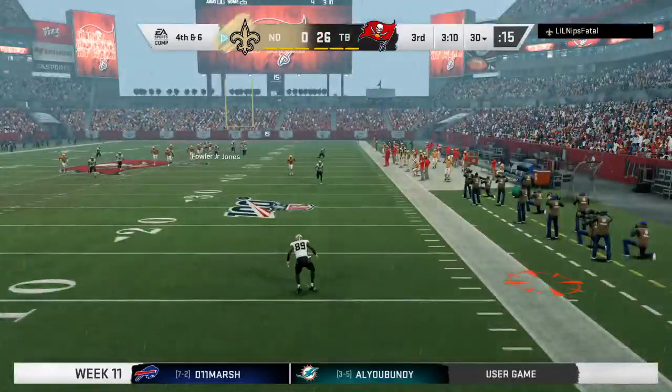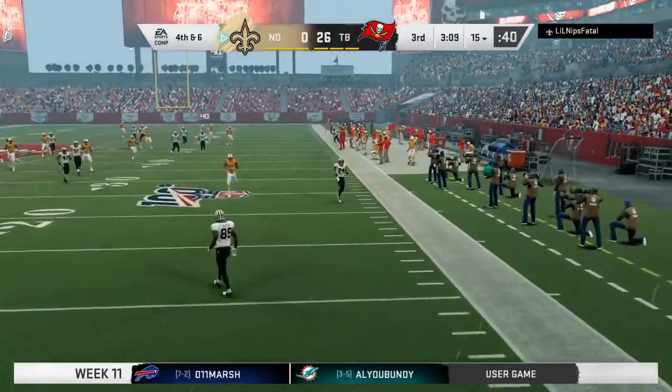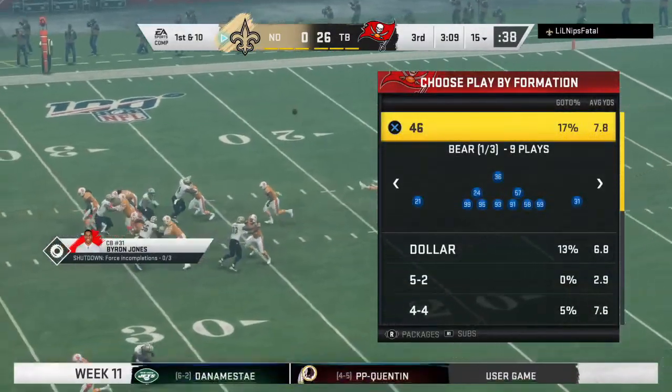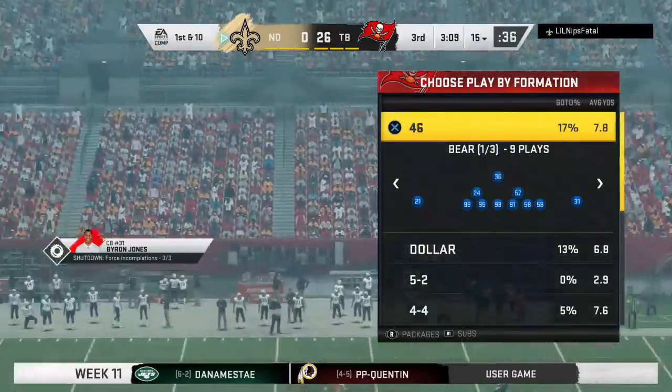This is away and a very good kick, angled for the sidelines. The Saints take over 1st and 10 at their own 15-yard line.